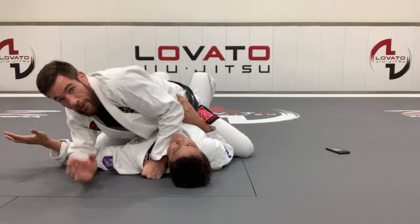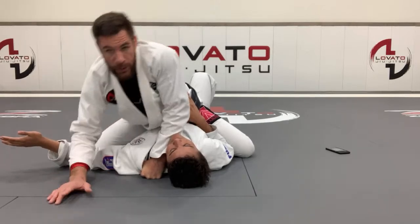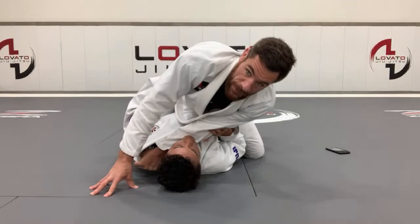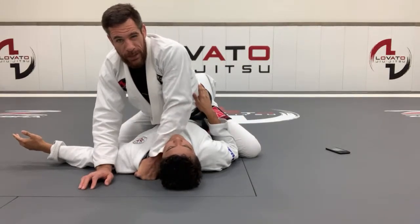And once again, where am I? Where's my head? It's off center, okay? I know he wants to roll me to my left, so I'm not gonna be up here trying to work this choke because that's the opportunity for him, exactly, to bridge and take me over to the way that I know he wants to take me, all right?